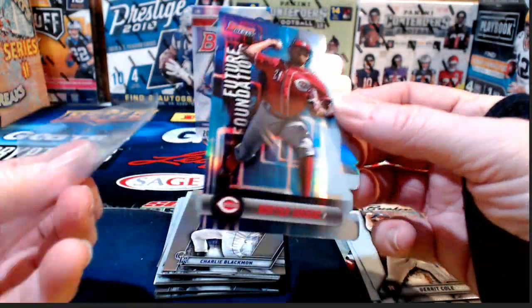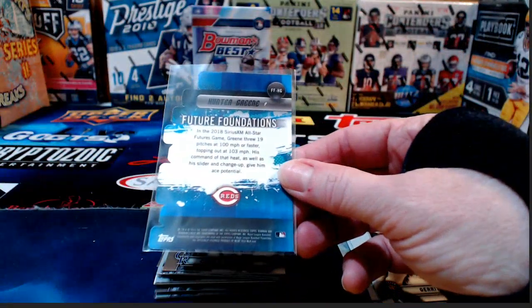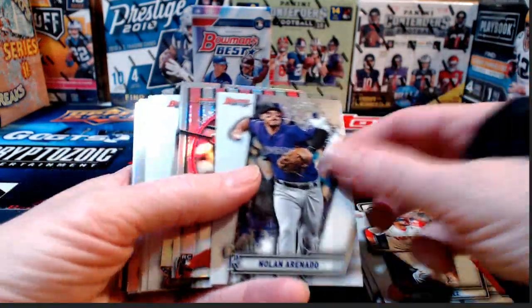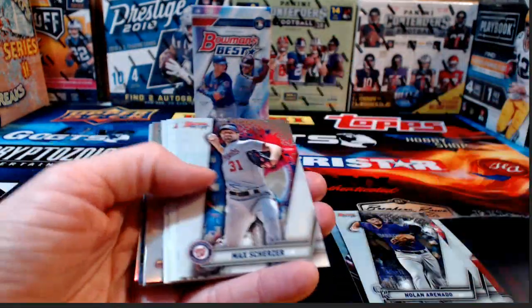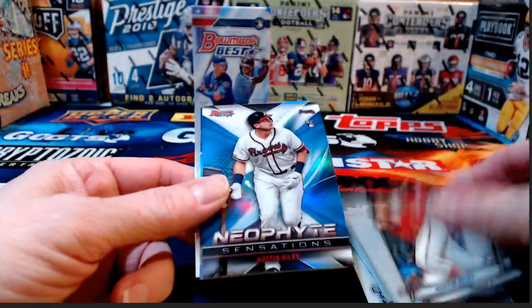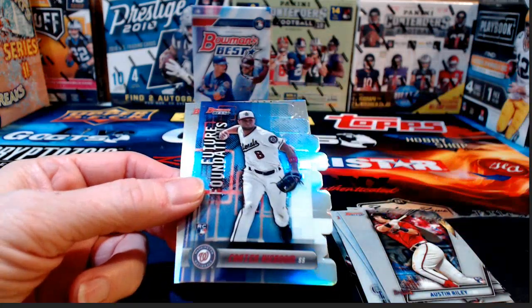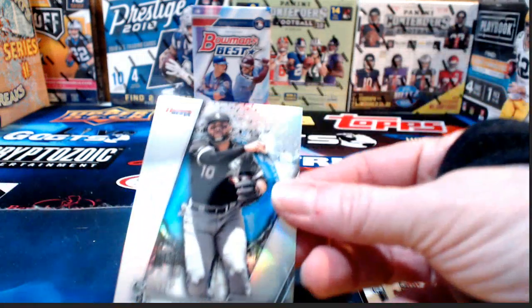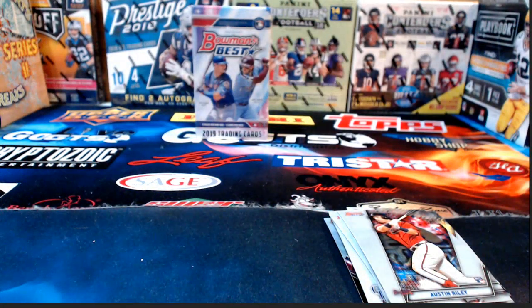And there are my Cincinnati Reds on a Future Foundations die-cut Hunter Green. Charlie Blackmon, Rockies. Nick Senzel, Reds. Chris Sale, Red Sox. Coming up on our autograph, and it heads to the Tampa Bay Rays with Greg Jones. That is a base autograph. Goldie for the Cardinals. Neophyte for the Braves. And here come the Nationals with a die-cut Future Foundations. That was Carter Kieboom and Moncada White Sox refractor.